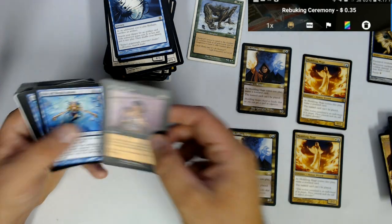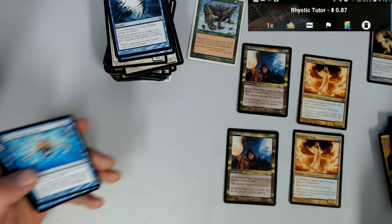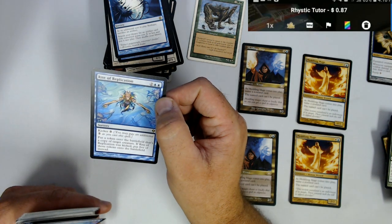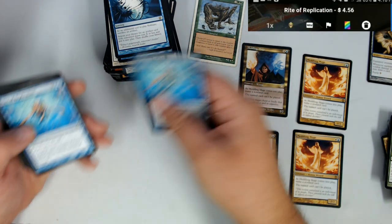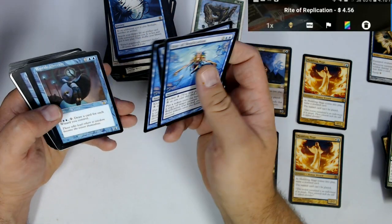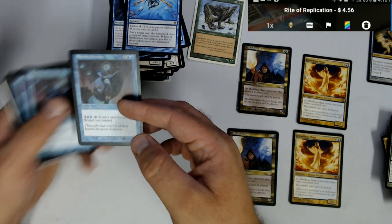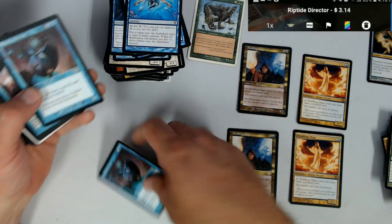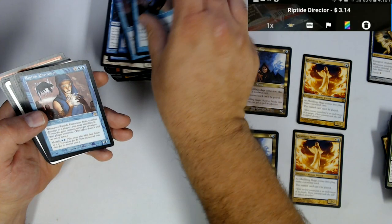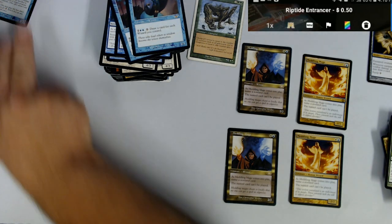Arcane Tutor? I'll just look. Yeah, it's not Arcane Tutor. Rite of Replication, I think might be $1 or $2. That's even better. $4.56 for 1, 2, 3 of those. Riptide Director, you can pay to draw cards for each wizard you control. And it's a $3 card. There's 2 of them. The Entrancer, I don't think, is anything. No.